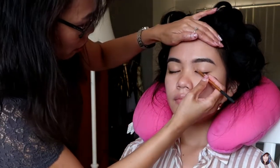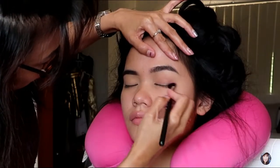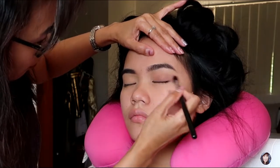Unahin ko na yung kanyang eyes kasi we'll do dramatic look. Guys, kapag gumawa kayo ng dramatic makeup, I suggest mag-brows muna kayo and then eyes, kasi yung mga pullouts ng eyeshadow, may tendency magkalat siya sa under eyes ng kliyente nyo. Guys, ang ginamit kong eyeshadow is the Naked 3 in the shade Moner.